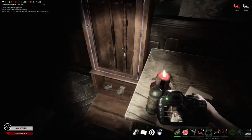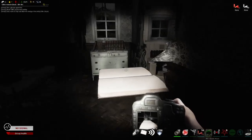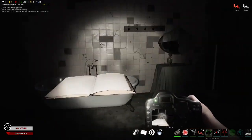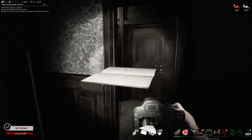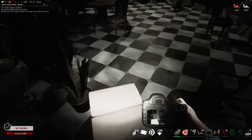One thing I would like to say about the huge maps such as Lilith's house is the fact that evidence does actually follow you about. So when you're doing the Ouija board, don't worry too much. Things like fingerprints and footprints will become evident.